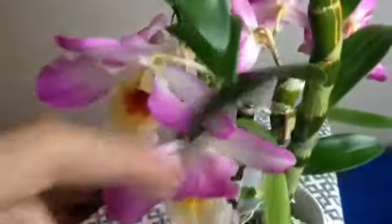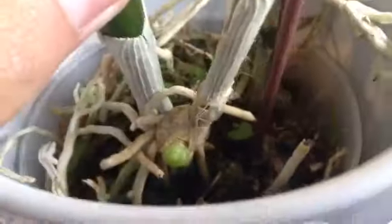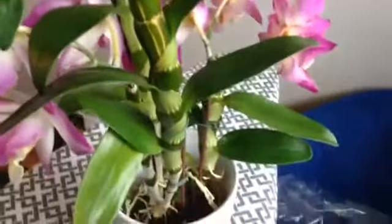And then there's this short cane with the nice blooms. And then it looks like there's a keiki on it. So I don't know if this is the next growth or if it's a keiki, but it looks like it's growing kind of right off the plant. And that also has new growth. And it is taller than the other 2 with blooms. So it appears to be a nobile.